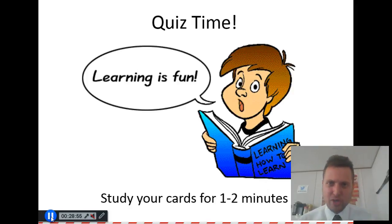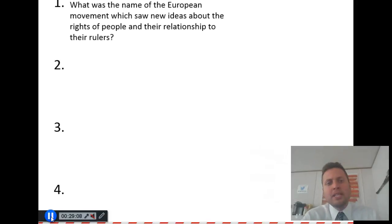God, I love history. Number 1. Number 2. Number 3. Number 4. This is the penultimate quiz, the second to last quiz we're going to take. Number 1. What was the name of the European movement which saw new ideas about the rights of people and their relationship to their rulers? This overall movement must have had a name. And what was the name?